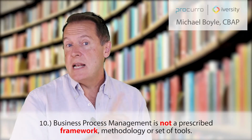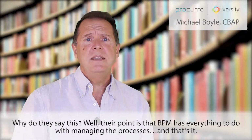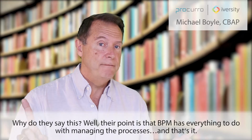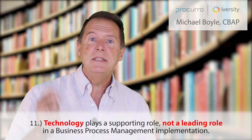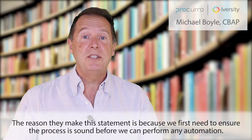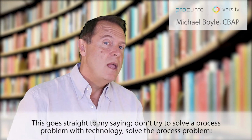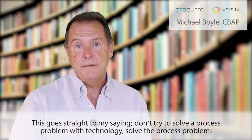Business process management is not a prescribed framework, methodology, or set of tools. Why do they say this? Well, the point is that BPM has everything to do with managing the processes, and that's it. Technology plays a supporting role, not a leading role, in business process management implementation. The reason they make this statement is because first we need to ensure that the processes are sound before we can perform any type of automation. This one goes straight to my saying, don't try to solve a process problem with technology. Solve the process problem first.